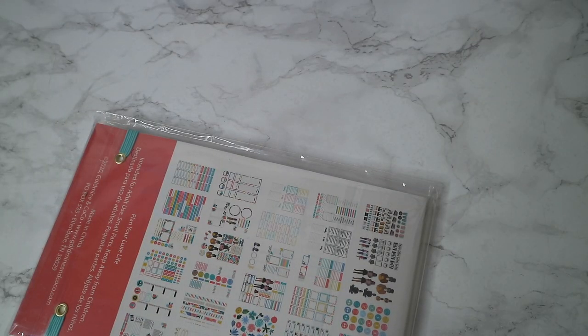Next up, we have Goldmine and Coco. So this was during her double release, and she had the Planner Girls, and then she had the Church Girls, or the Faith Girls, which I didn't get for obvious reasons. So let's see what I got.